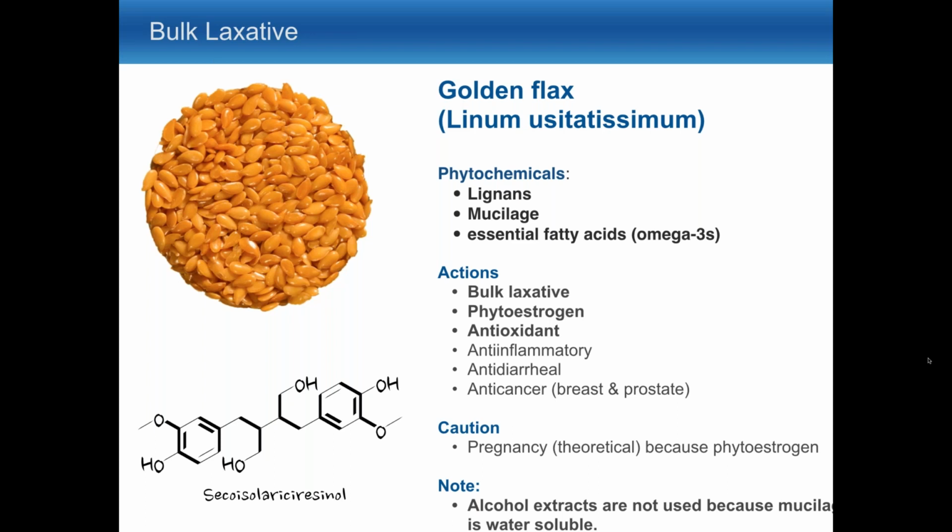So I said golden flax. It's essentially the same as brown flax. The golden flax has a higher amount of those phytoestrogens in it, and is richer in the phytoestrogen antioxidants. So I usually buy the golden ones, but I don't think it makes a difference. They're both good. Generally speaking, I tend to grind.